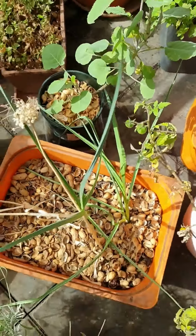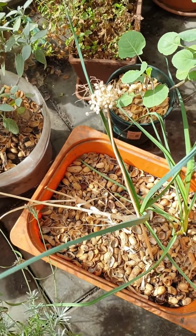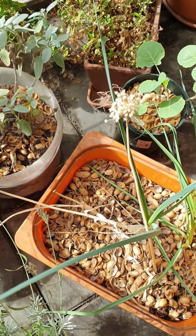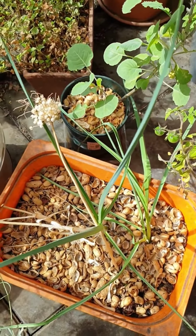And the leeks, I think, are also just, the flowers have dried, but there seems to be some new growth, so I'll keep that.